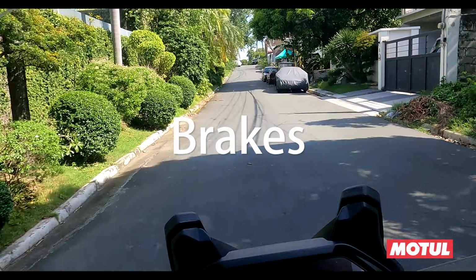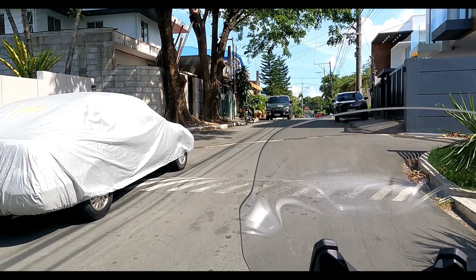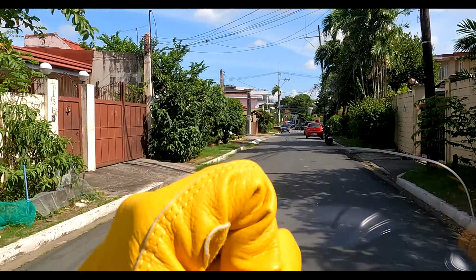Right, brakes on the Beamer. Let's try the left lever first. Their take on their ABS, the slow pumping release. Ooh, ooh, ooh.